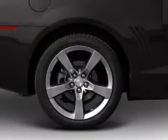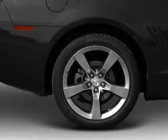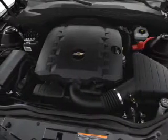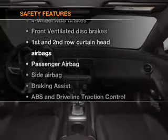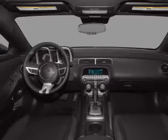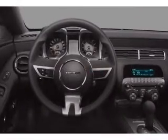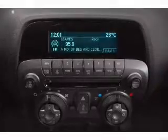Air conditioning, power door locks, power windows, power steering, cruise control, power mirrors, and AM/FM stereo with a CD player. If safety is a high priority, rest assured knowing that these top safety components are included. Front ventilated disc brakes, passenger airbag, side airbag, curtain head airbags, stability control, daytime running lights.